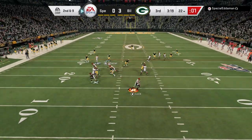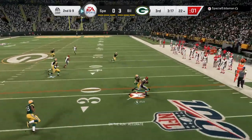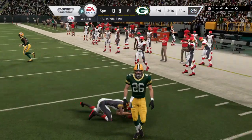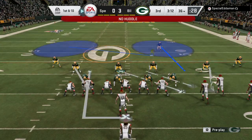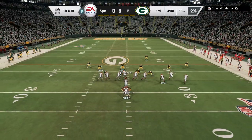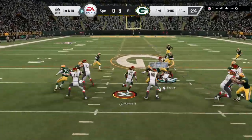Just beating the play clock is Locke, rolling to his right. Throwing the out route, incomplete. That's Holt, and he's taken down, but able to slip across the 35. Give him 14 on that one and a first down. Now Gordon on first down.